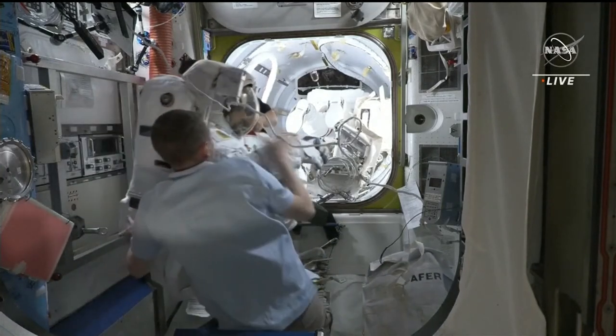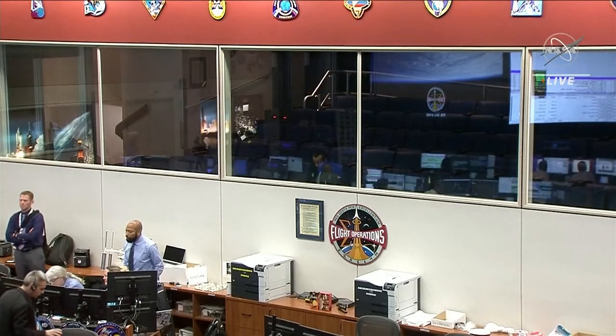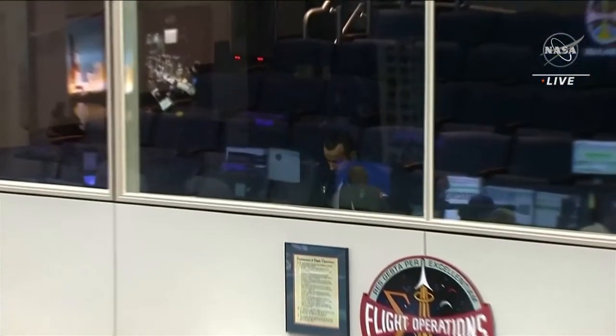And as Sultan al-Neyadi begins preparation for his first ever spacewalk and the first spacewalk for any UAE astronaut, joining us in Mission Control Houston today, watching from the viewing room, is Hazza al-Mansouri. He was the first United Arab Emirates astronaut to visit the International Space Station. So a very proud day for our friends in UAE.